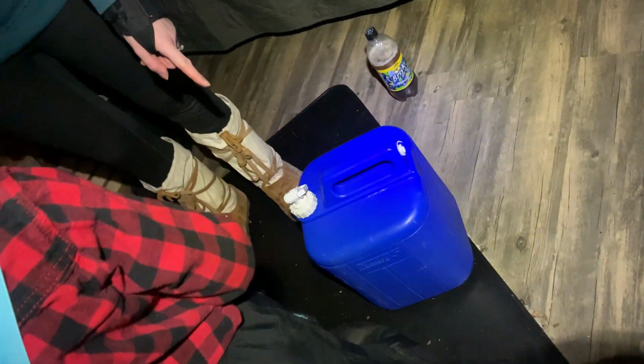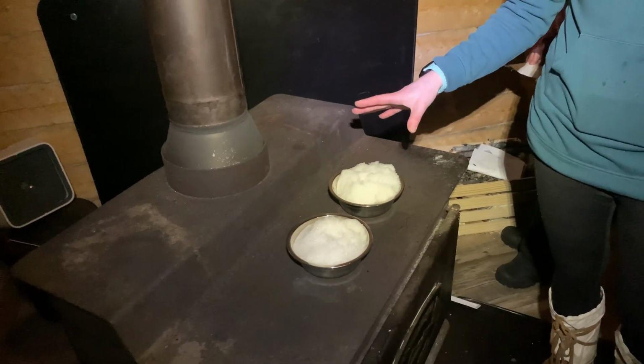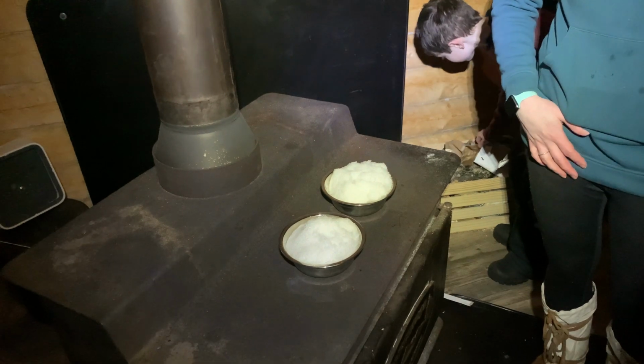And our water on the way out, that jug, it freezes. It's not thawed yet. Dogs are super thirsty, so snow in their bowls. We're going to turn the snow into water. Pretty easy to do. And a few moments later, we have happy dogs with some slushy water.